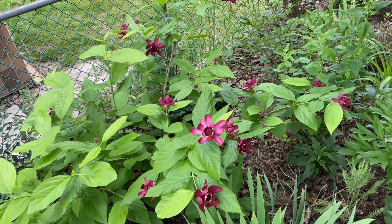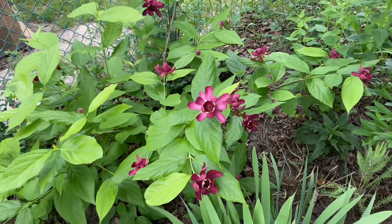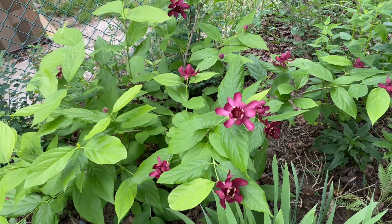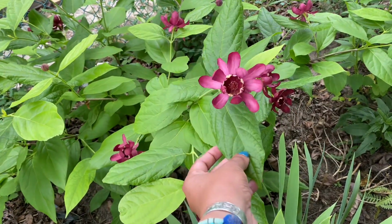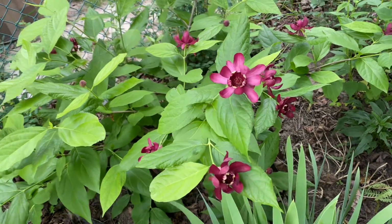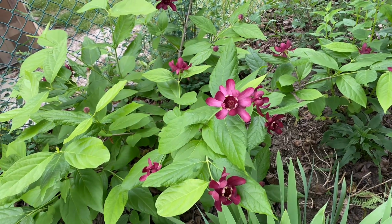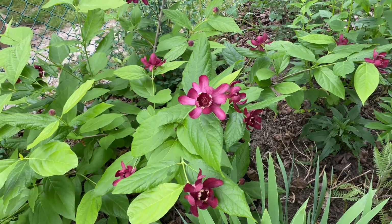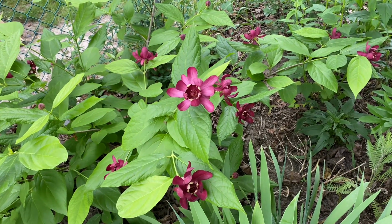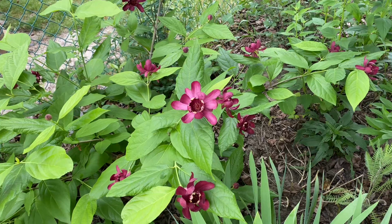The other thing that's really good about this one is that it has beautiful foliage. The foliage on this looks very tropical. It has these big, nice, glossy, thick leaves, and it is pretty much pest or disease resistant. I haven't seen anything on this one, but the pollinators absolutely love these blooms. They are absolutely beautiful. And it can grow in part sun to full sun situations.